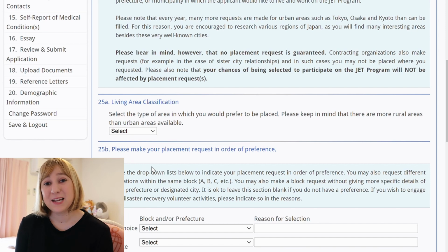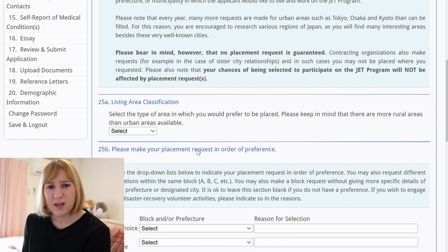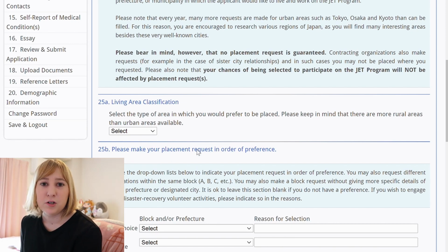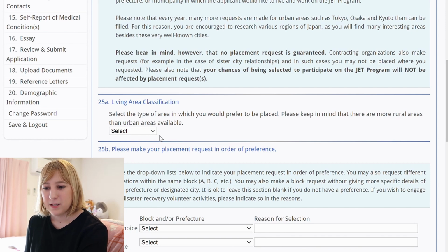If you're choosing urban, I just think there's so many other programs out there for you that will actually get you in a city, guaranteed, basically. Like Interac, the NEA Kaiwa company. I don't think you should go to JET just to be placed in a rural place for 1 year and hate it and then move to Tokyo. It's just not the right program for you. So choose one of those. I put rural and I got rural.